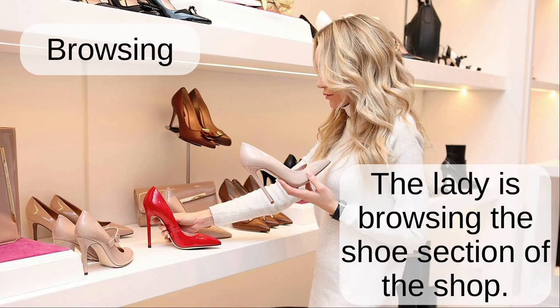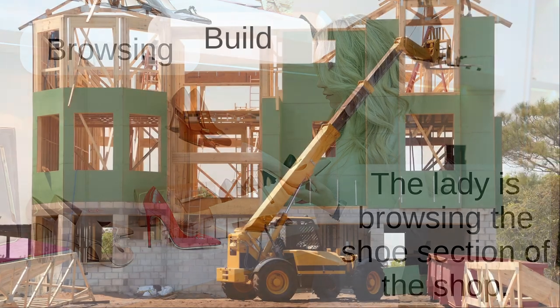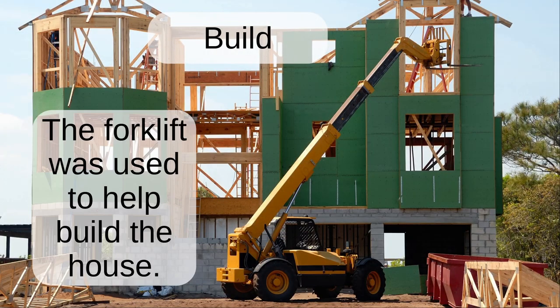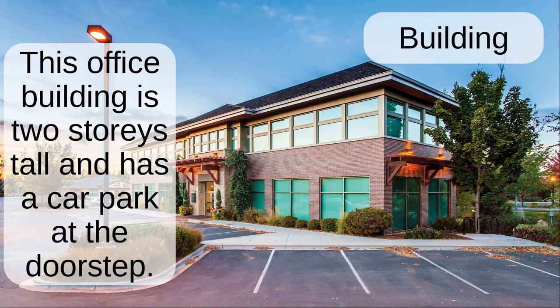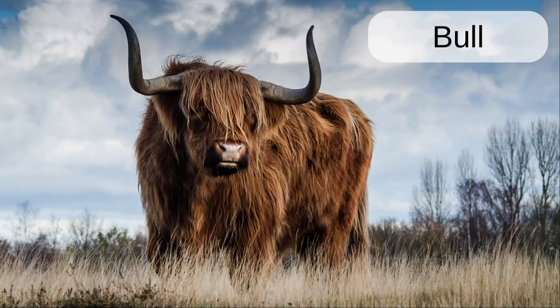The lady is browsing the shoe section of the shop. Build. The forklift was used to help build the house. Building. This office building is two stories tall and has a car park at the doorstep.